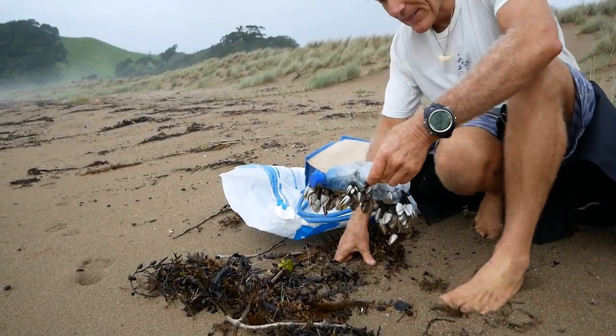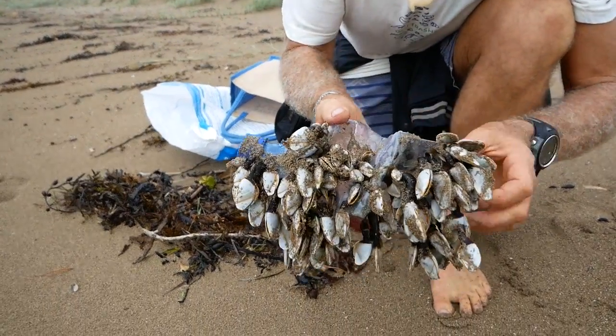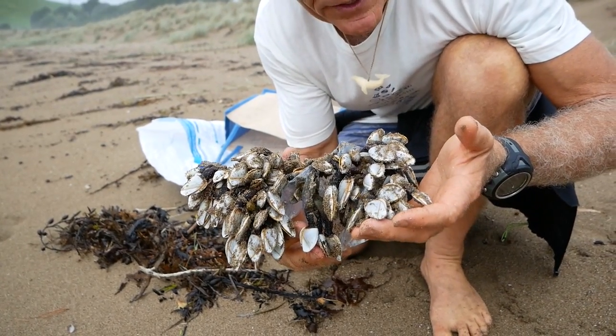This is amazing. A plastic water bottle, a drinking bottle, but this has been in the ocean for a little while. Wow, that's a whole life. It is a whole colony of goose barnacles.